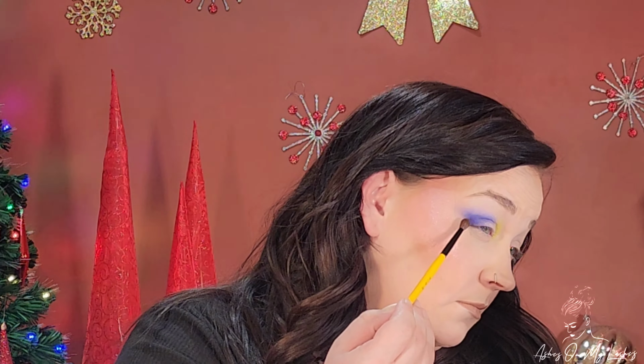Now I'm going in with a really small blending brush. This is one from Singe Beauty. It is the EO2, and I'm picking up more of the shade Cold. And it's just a smaller brush.